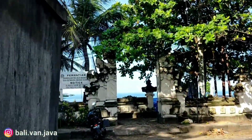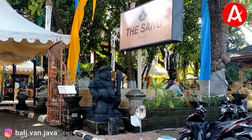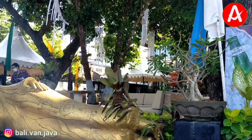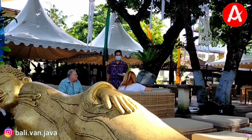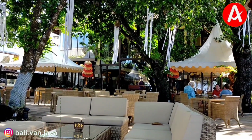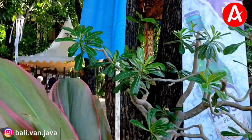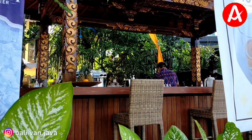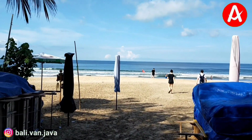Yeah, now we reach 66 Beach. Okay, you see at the front? There is a restaurant from Kumala Pantai Hotel. And some people there, they have just breakfast. Yeah, there is some tourists there having breakfast. Actually, before the pandemic corona, this area is always busy. A lot of tourists from other country come to this hotel and have breakfast, because just exactly at the front there is 66 Beach.